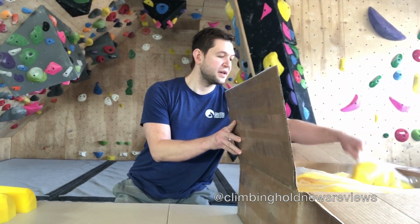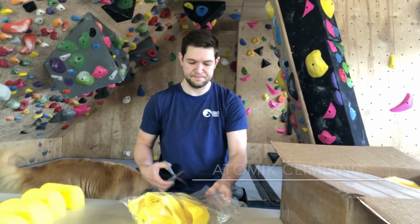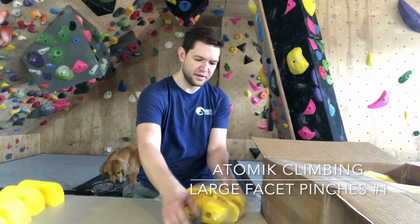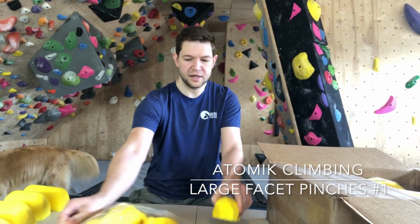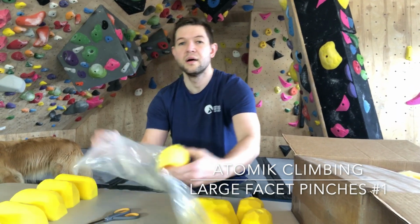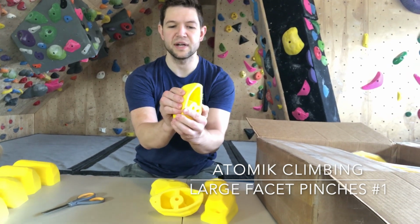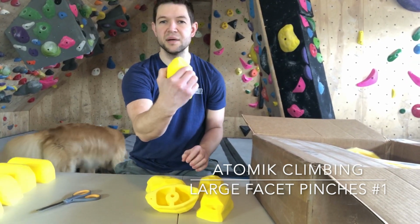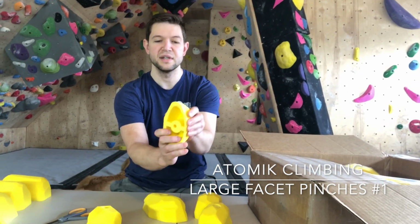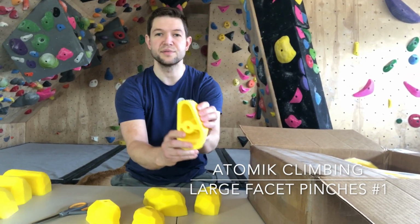All right, and looks like we've got some Facet Pinches. Check these out. All right. Cool. So we've got some Facet Pinches. These feel very comfortable, kind of a medium grip, I would say, when you're grabbing these as pinches. Again, I think they're going to climb really nice as tufa holds. They match the other Facet Pinches quite well, which is really cool.